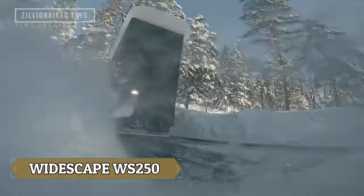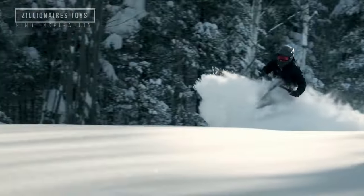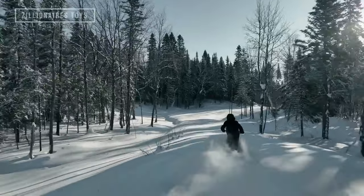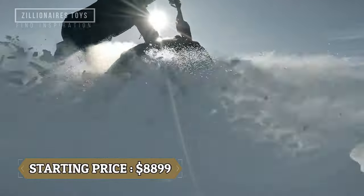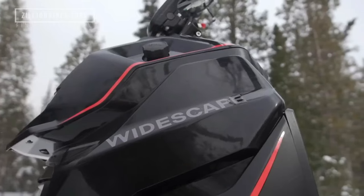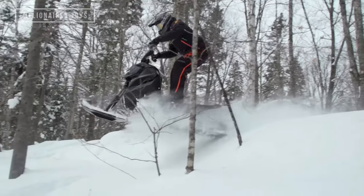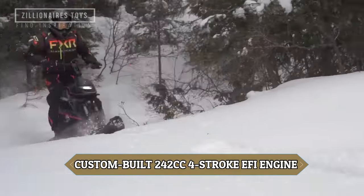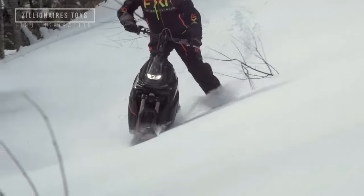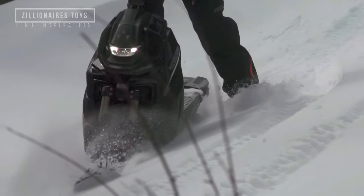Widescape WS250, the world's first stand-up snowmobile. Customers are encouraged to channel all their inner explorer and enjoy a new riding experience by standing up on the Widescape. To get started, you'll need to pay $8,899 for the WS250 model. A bit of a surprise, it weighs only 91 kilograms, or 200 pounds, and its width allows you to fit two of them in a pickup truck. Thanks to the 20 horsepower engine, it can reach speeds of up to 65 kilometers per hour. Plus, riding this electric all-terrain vehicle is a breeze.